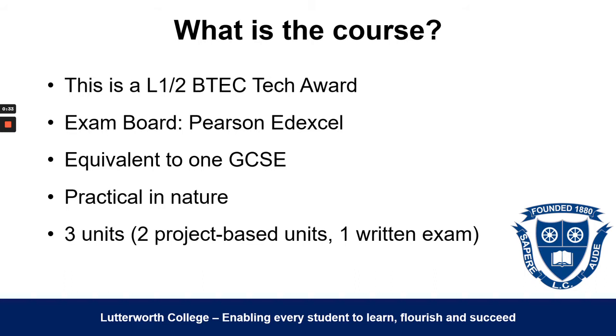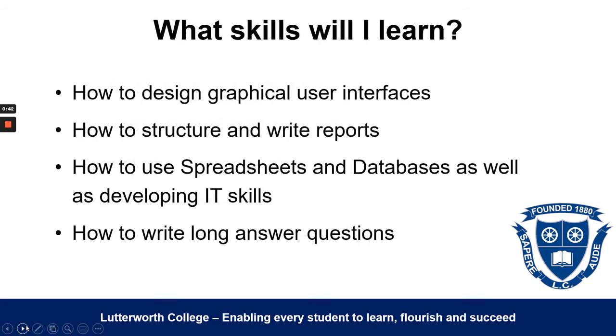The difference is, instead of lots of written exams, there is only one written exam, but there are two project-based units. These are assignments that you will complete, one in year 10 and one in year 11.